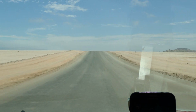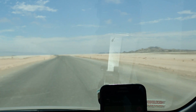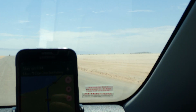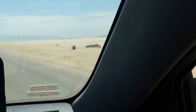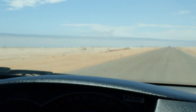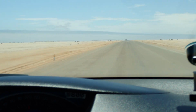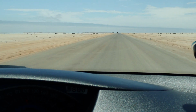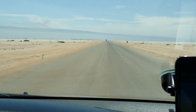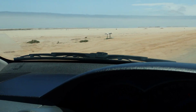That on the left is not mountains, it's a cloud. Cloud over the Cape Agulhas, not Agulhas, but Benguela. Correct. All along here there's these little stands. We figured they must be selling salt on the honor system or something, because there's nobody around. See, there's a box underneath it. This is a salt producing area for sure.